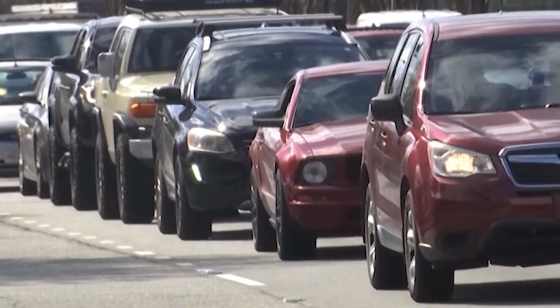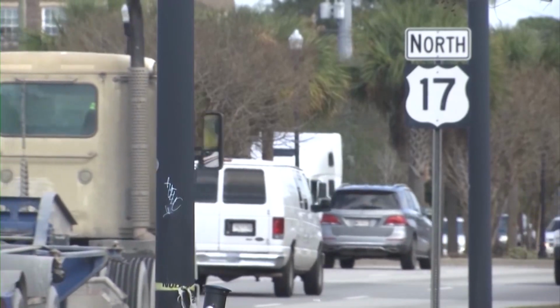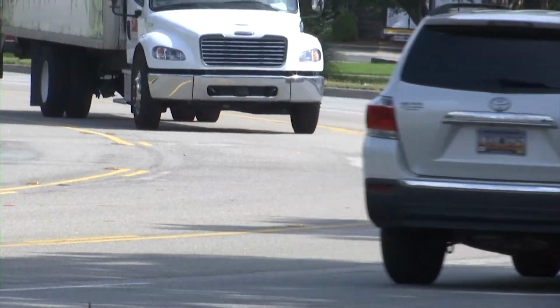Bumper-to-bumper traffic is a scene Mount Pleasant drivers know all too well. Traffic is a big thing in Mount Pleasant, especially recently in the last couple of years. About a year ago, the town conducted a traffic study to pinpoint where and why the bottlenecks were happening. One of the things we learned in this study is there is a 4 to 6 time multiplier. So for every minute that traffic is stalled, it takes 4 to 6 minutes to correct it.